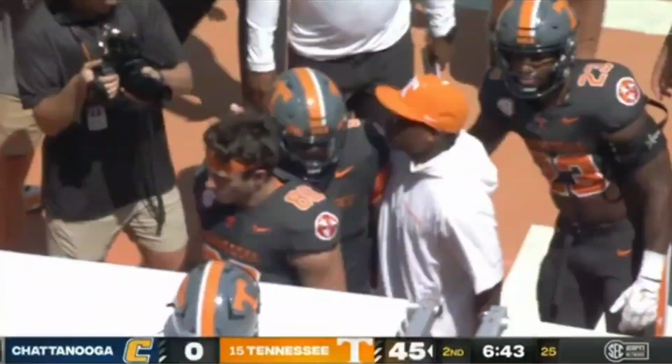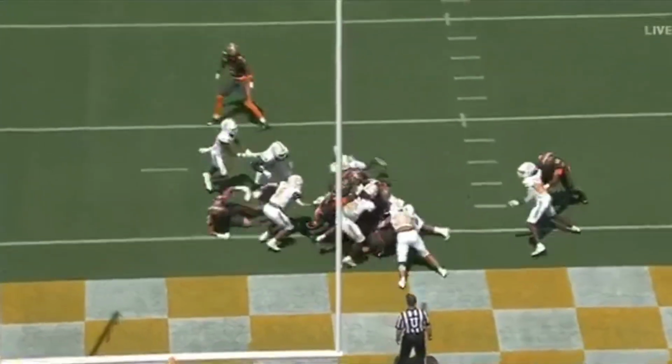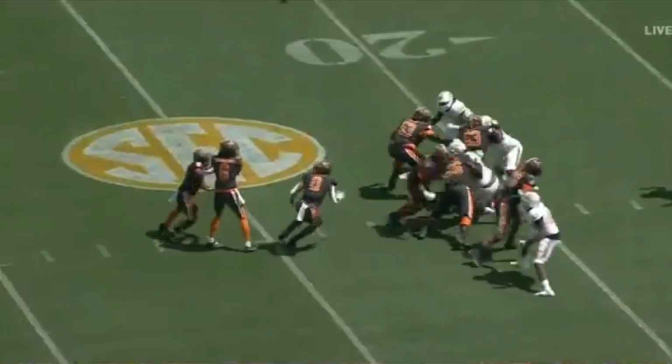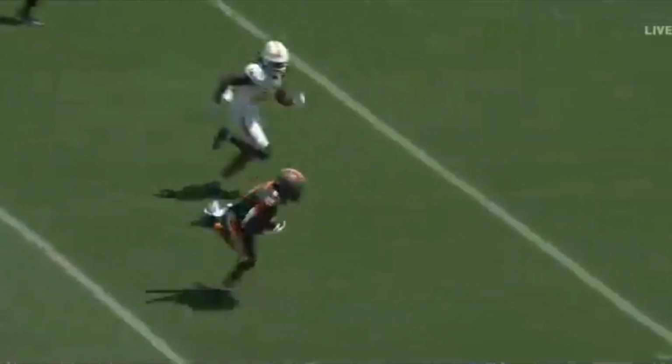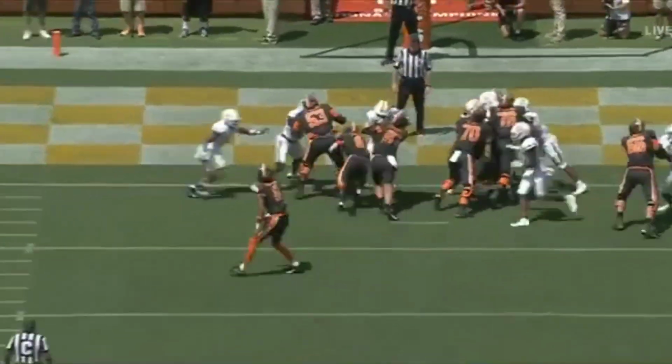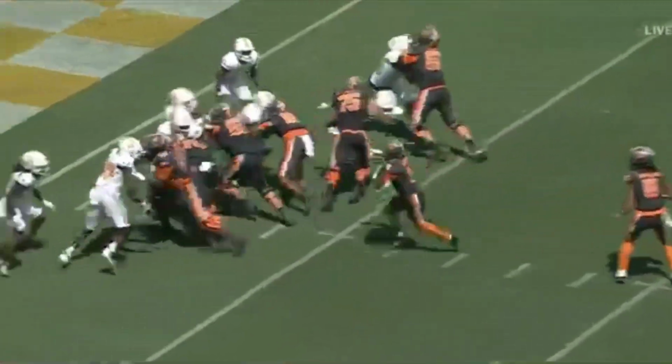461 total yards of offense. Sampson has over 100 yards rushing as he goes into cooler conditions. Maybe that's the motivation, huh? Get out there, dance around, find a hole, shoot the gap. And if you do it quickly enough, you can come back over on the sideline and cool off. Just this vision there, realizing the crease is there, and then the touchdown we just saw.